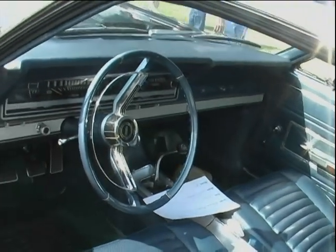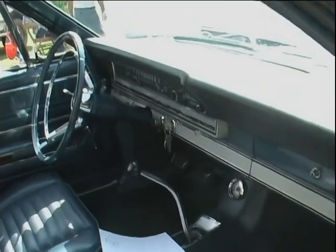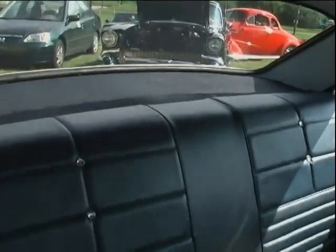Have you redone it? Yeah, how long has it been redone? It was in good shape. It's been a couple of years ago. I got it out and completely redone. The body was in good shape, but the interior was faded, and I just put all new interior in.